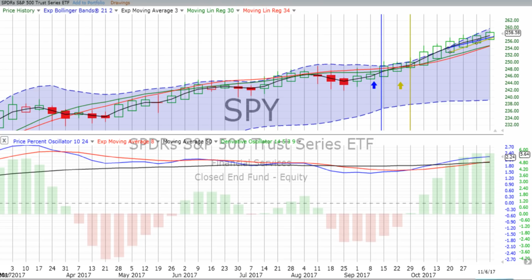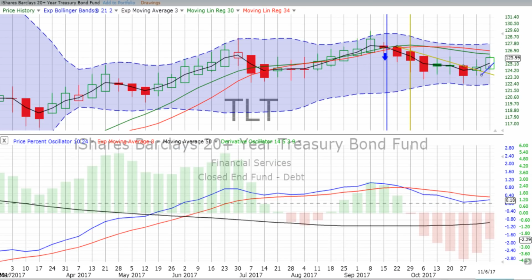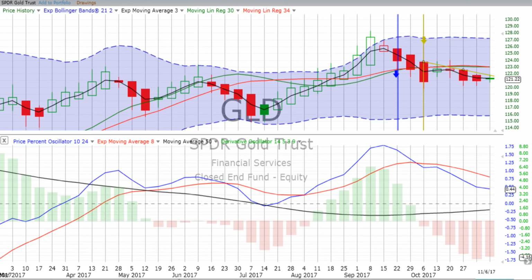We see everything up for the day on Monday. The S&P 500 up 0.14%. The Qs, that's the NASDAQ 100, up 0.34%. We see the 20-year bonds up 0.37%, and the most gold up 0.85%, almost a full percent.